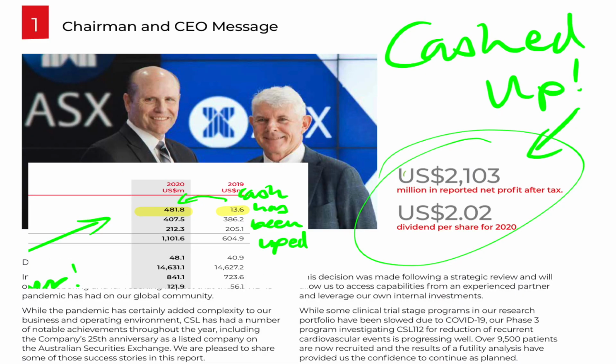But again, if you put it into context, it is about just under a quarter of their annual profit after tax. So it's really not a bad position to be in.